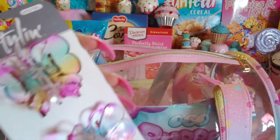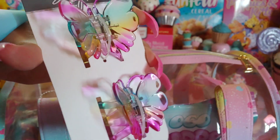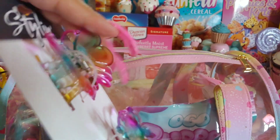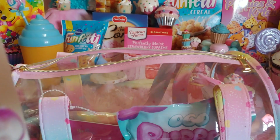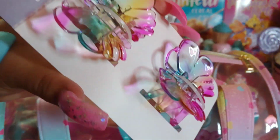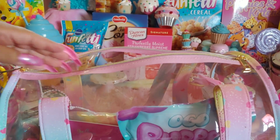And then I got these recently. I wanted to put them in there because it matches my purse with the cotton candy colors. Isn't that pretty? The clear look. And butterflies. Remember, I used to wear these when I was little. The little beady mini ones, if you know what I mean. In the early 90s. Really pretty. And these are big, though. They're not the mini ones. I mean, these are big. They're really pretty. I love butterflies.